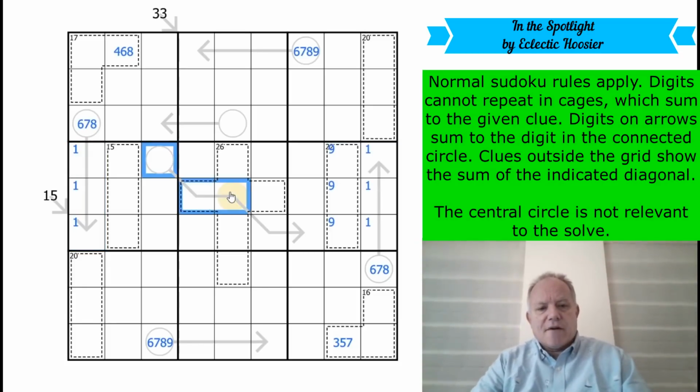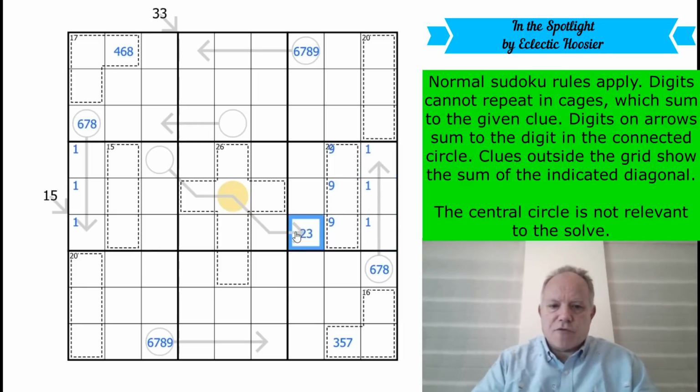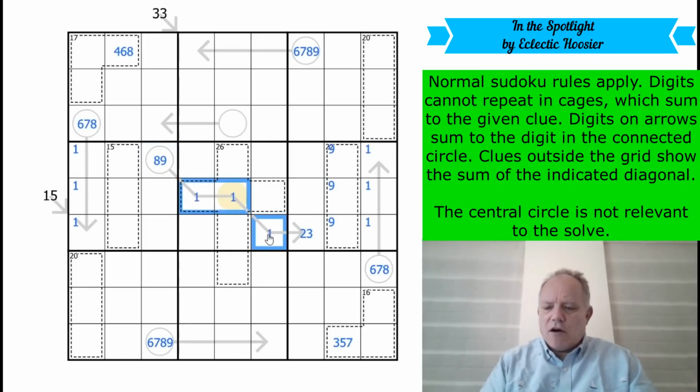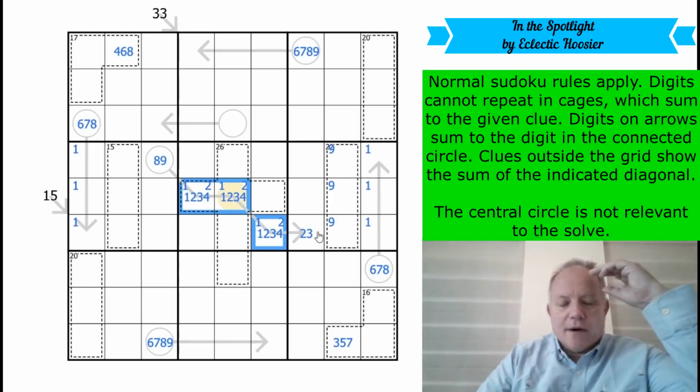Okay, what about this arrow, which is 4 cells long? These three have to be different, of course. So they add up to at least 6, plus something there that we now know isn't a 1. That's a 2 or a 3. The whole thing adds up to 8 or a 9. These three are from 1, 2, 3, and 4 and must include a 1 and a 2, I reckon.